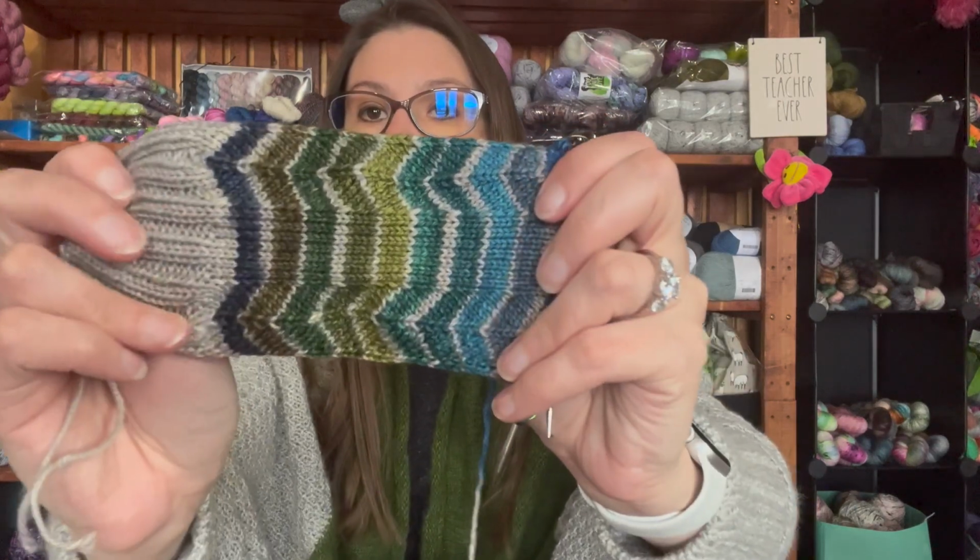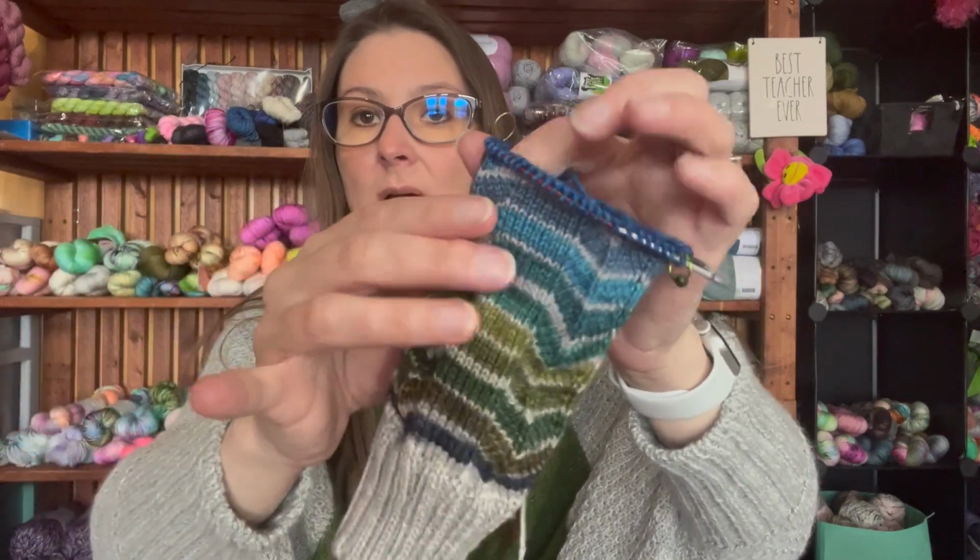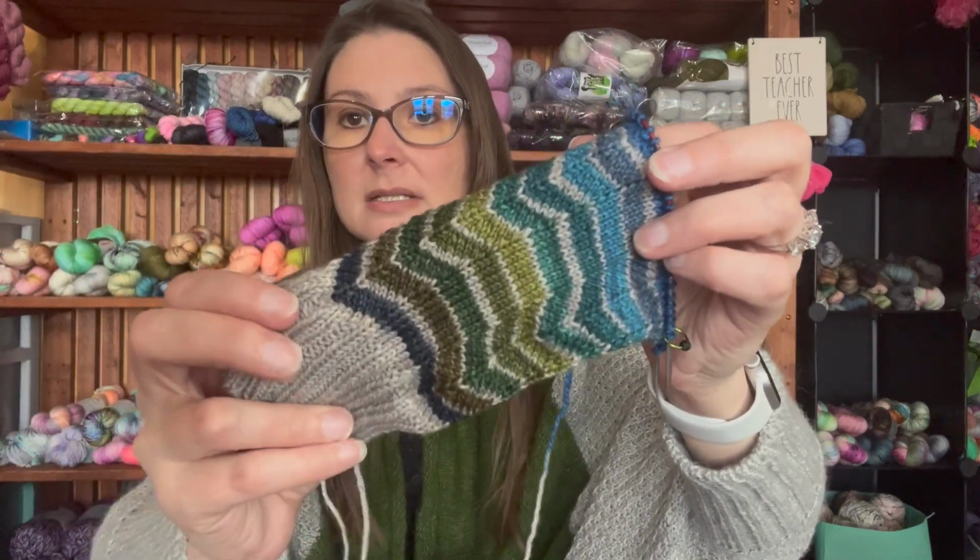So I will show my socks. They are up to day 10. So here is the first one. It came with a sock pattern, so I cast on and started the pattern.